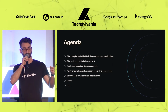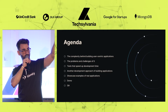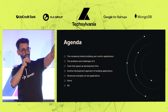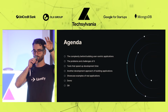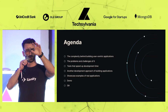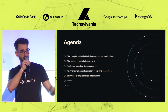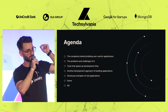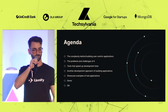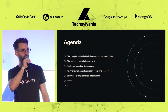So this is our agenda for today. We'll take a use case and we'll present the complexity behind the user-centric application. And what's a user-centric application? It's an app that the user is the main actor. Usually those applications are very UX oriented and UI oriented. And some examples of those apps are social apps, booking systems, well-being apps, everything that is user-centric. The customer is the final user.